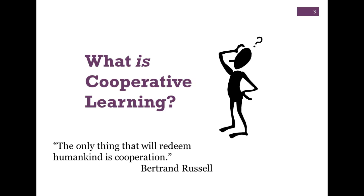Bertrand Russell, a famous 20th century English philosopher, once said, "The only thing that will redeem humankind is cooperation." And what he means by that is the only way that we will be a productive society is if we learn how to cooperate, how to work together, and how to support one another. That's really the basis of what cooperation is.